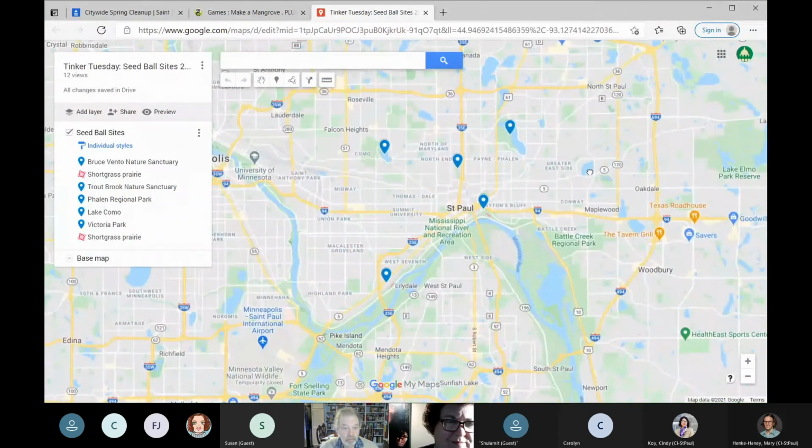Was that all of them? That was all of them. So you're welcome to go to one park and toss all your seed balls. I would encourage you to visit all of the parks because I think they're all great and deserving of your presence. This is a great opportunity to visit a park that you've never been to before, especially some of the newer ones that are a little bit more tucked away.